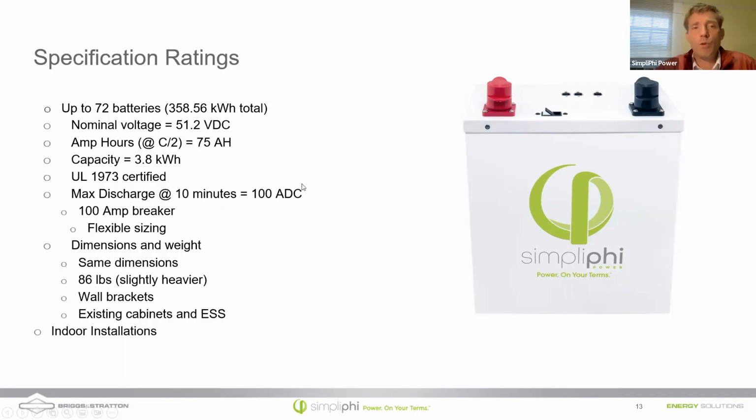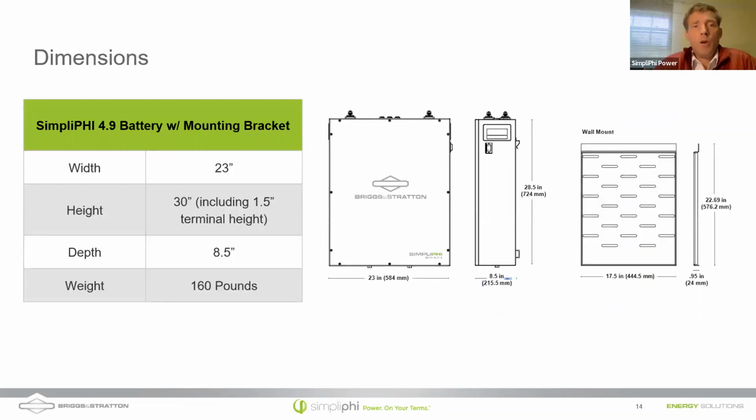But if you want a bigger system, you can do up to 72 of these to get about 275 kilowatt hours. Wall brackets are sold separately, but we have wall brackets for this to make it a wall mountable system. We also have battery cabinets that we sell for this that are UL certified. If you need that 9540 certification, we have that with this battery with our Boss cabinets. Great for indoor installations. All right, so the wall bracket, what's the wall bracket look like for this?